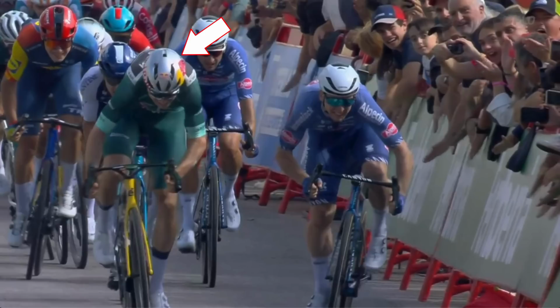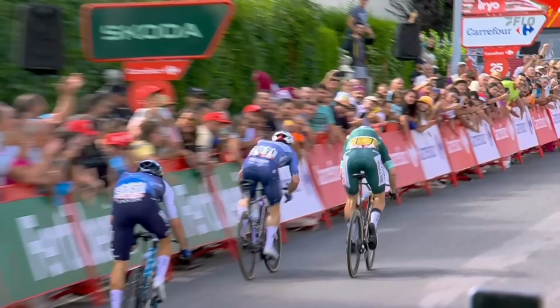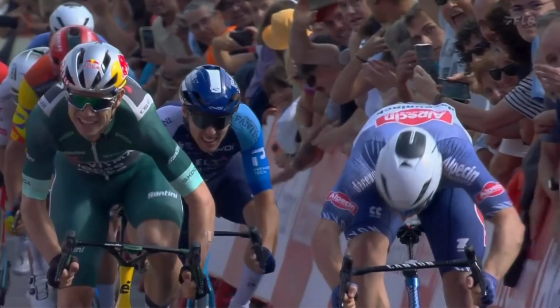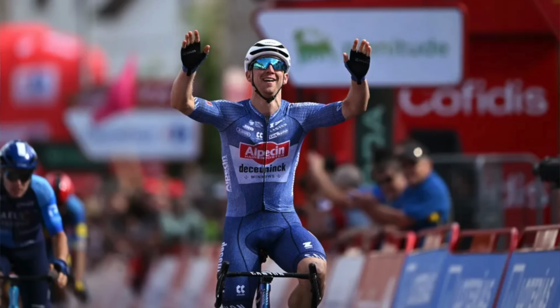Wout van Aert's got a lead. 60 meters to go. You start seeing the crosswalk right there, and it looks almost even, but Wout van Aert's probably got about a centimeter lead. We go into 50 meters to go. We're going dead even. 30 meters to go. Looks like Caden Groves might have a bit of a lead. Then we come into 5 meters to go. Caden Groves starts to throw his bike. Wout follows it shortly afterwards, but Caden Groves wins today's stage 14 of the Vuelta a España.